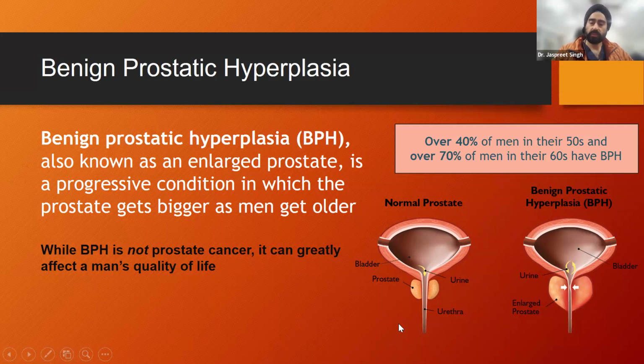And most of the time, men can put up with the fact that the stream is weaker, or perhaps they're not emptying the bladder completely. But when it's affecting the urgency or impacting the ability to sleep at night, men will often seek intervention and talk to their doctors about it.